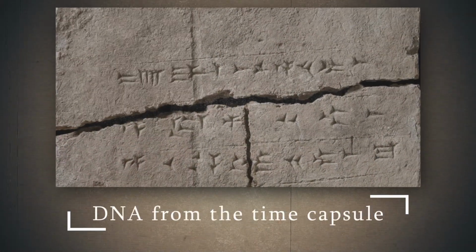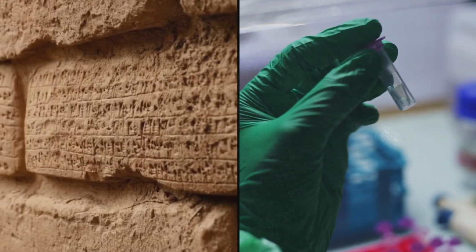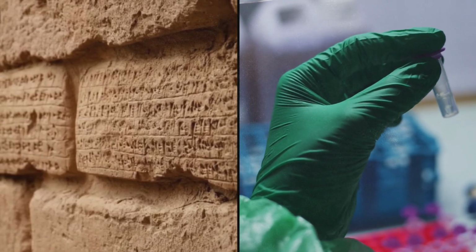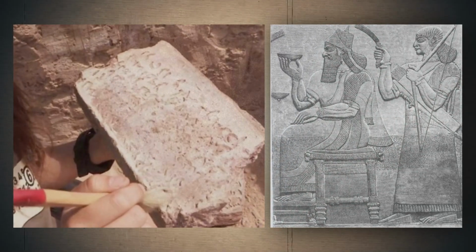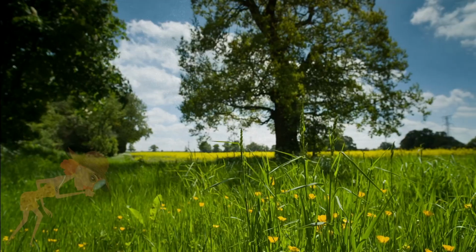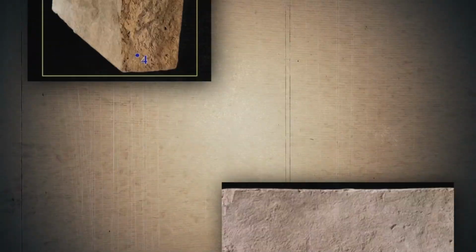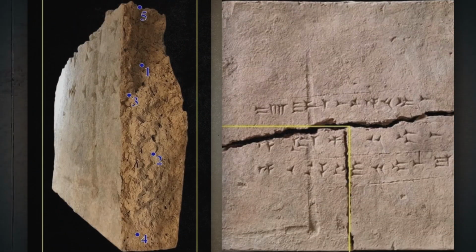DNA from the time capsule. Scientists recently pulled DNA from a clay brick that is 2,900 years old. The brick is directly from the palace of King Ashurnasirpal II in the ancient city of Kalho in modern-day Iraq. They found 34 groups of plants, including birch and cabbage. This brick has become a real biodiversity time capsule.